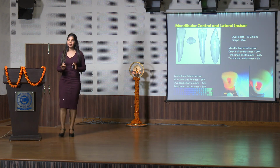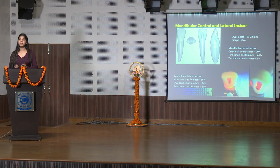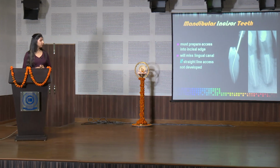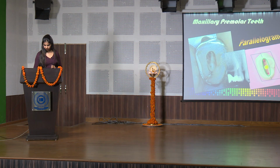So if you make an access cavity from the lingual side, then there are high chances of missing the lingual canal. So in mandibular anteriors, it is preferred that we prepare an access into the incisal edge. When you do so, you will not end up missing the lingual canal as well. So you will have two canals most of the times, like this.